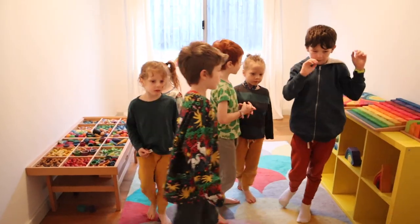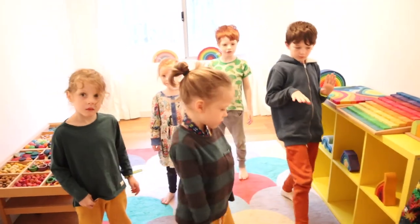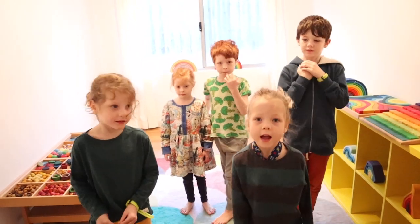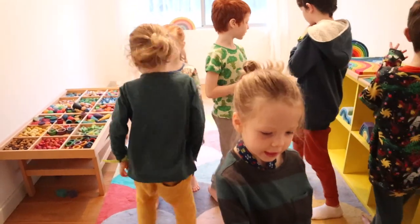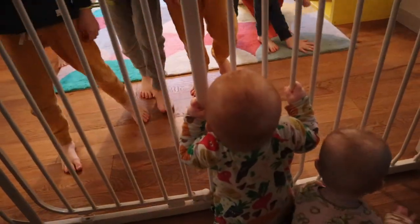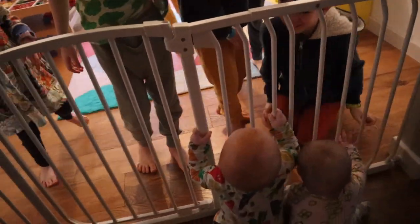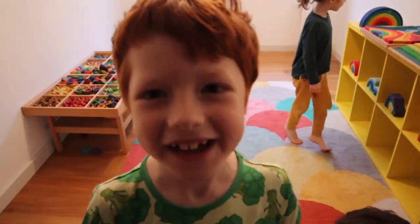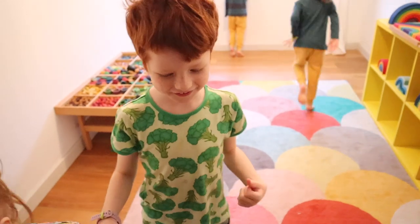All right, so it's not finished. We haven't put all of your toys in here yet. And even on the play kit, we haven't done that yet. Mommy, he's trying to get in. Yeah, he is trying to get in, isn't he? Aww, he's so cute. Mommy, it feels like we're in a cage. Does it feel like you're in a cage?